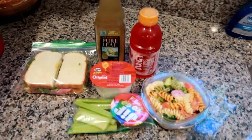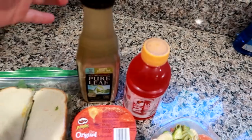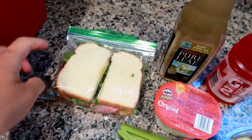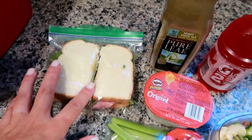Good morning guys, it's Friday. We made it to the end of the week. Today I'm giving Matt a honey green tea by Pure Leaf, a Gatorade lower sugar in the fruit punch flavor, a simple sandwich here on regular good old soft white bread with some salami, arugula, Swiss cheese, and spicy mustard.